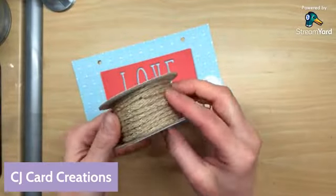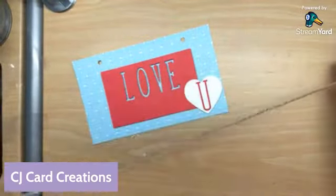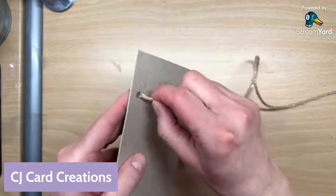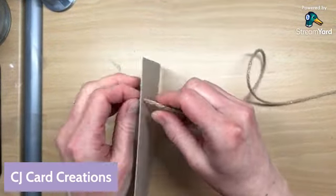It came out, I believe, in the fall catalog, but they did carry it over, which is really nice because it's thicker, so it works really well for projects like this.